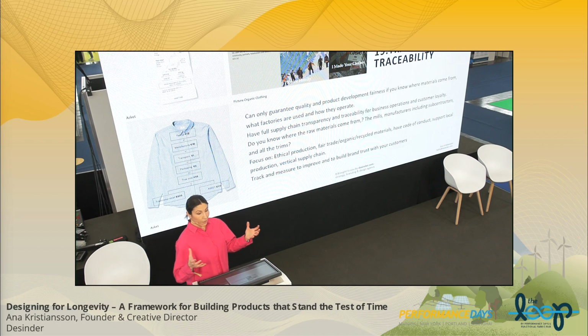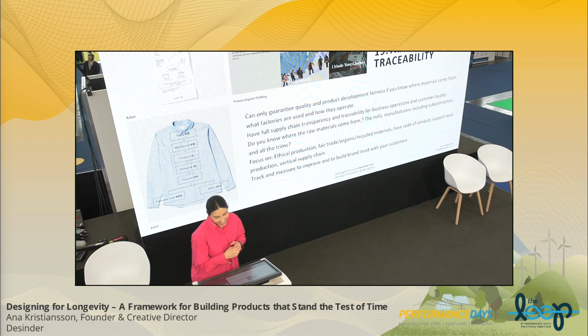And of course, if you're a designer and product developer, if you're feeding marketing with all the stories, they'll be super happy because then you've done their job. So it kind of comes full circle.